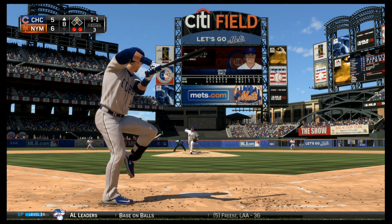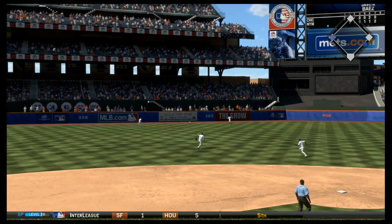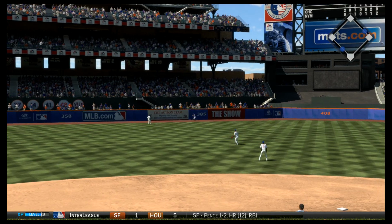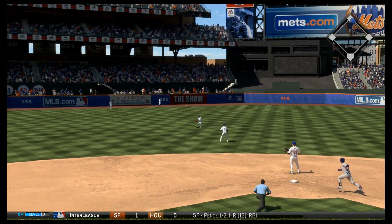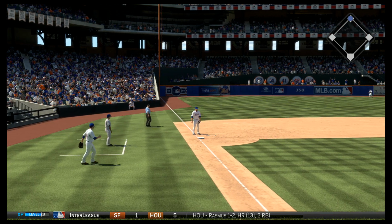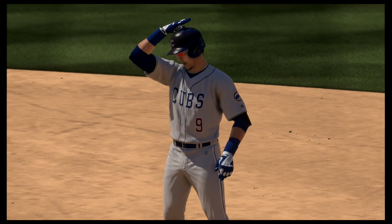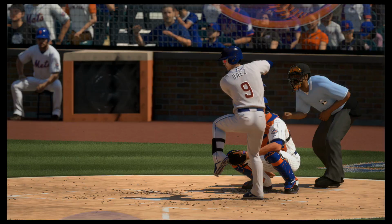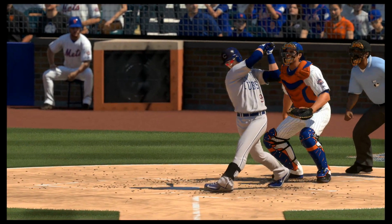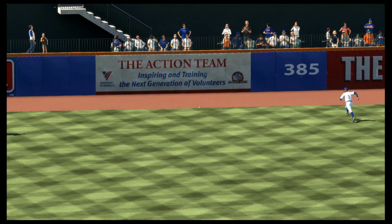He's set, now the pitch. Here's a swing and a line drive, and he may have just tied the ball game. That's down for extra bases. And that's going to plate the tying run from second as we've got ourselves a brand new ball game now. Oh, what a nice clutch base hit with a runner in scoring position. That's going to tie the ball game, and the pitcher is disgusted with himself.